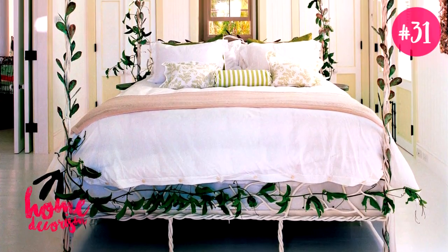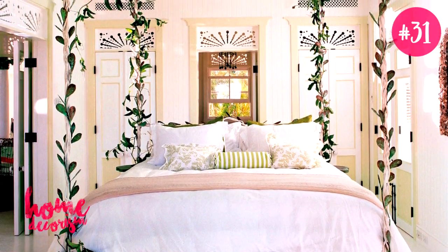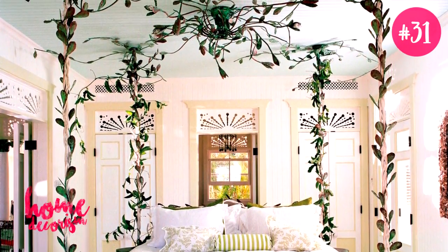White iron meshes with faux leaves to create an interior garden. Winding upward posts and surrounding beams culminate in a leafy centerpiece adhering to the ceiling.